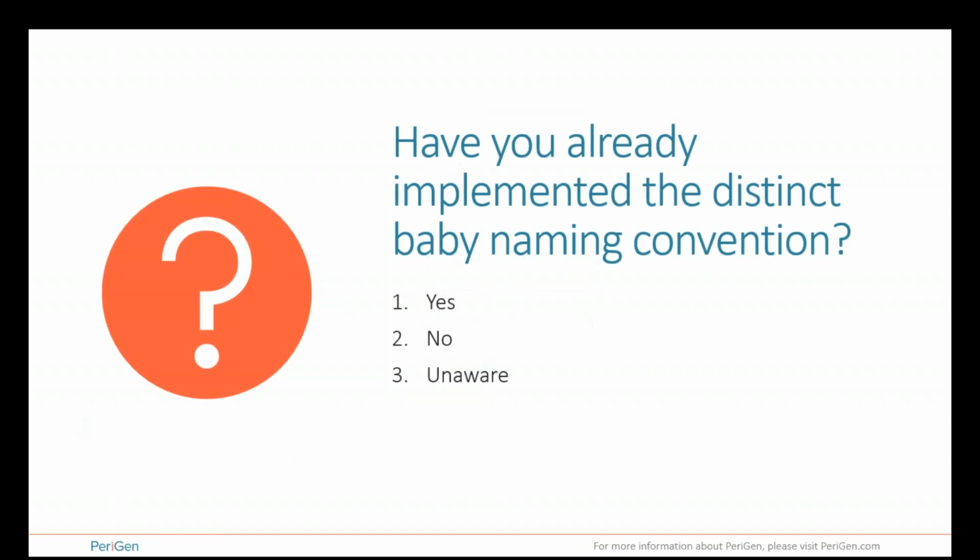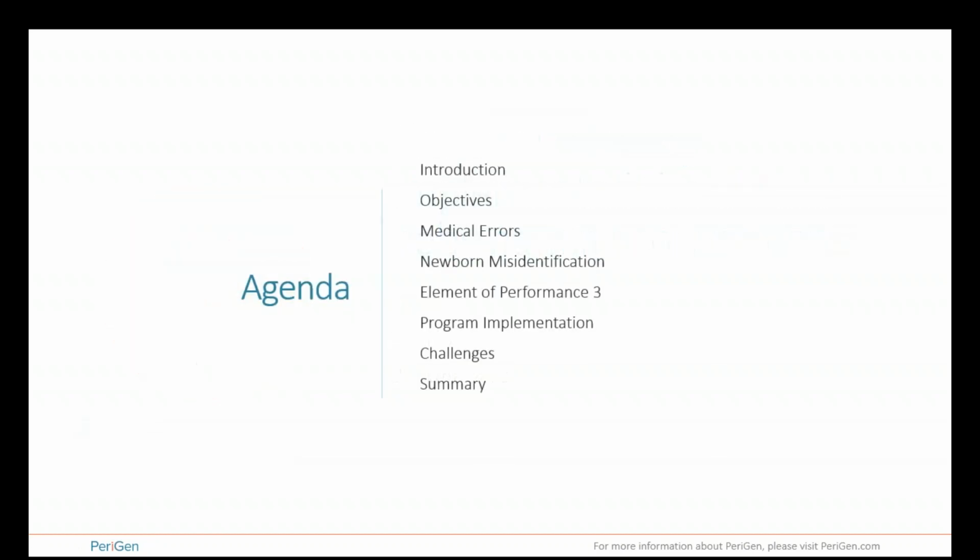Our agenda today includes multiple levels of the baby naming convention. We're going to go through a brief introduction. We're going to look at medical errors, our newborn misidentification errors, and then the new Joint Commission element of performance number 3. We're also going to hear from Lori about a real-time program implementation that has occurred at her facility. We will conclude with some challenges that were faced and our summary of today's program.